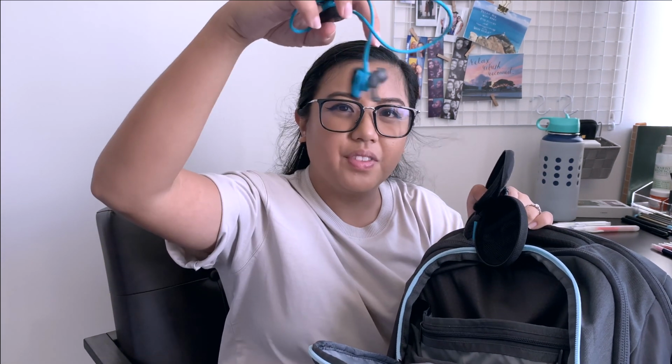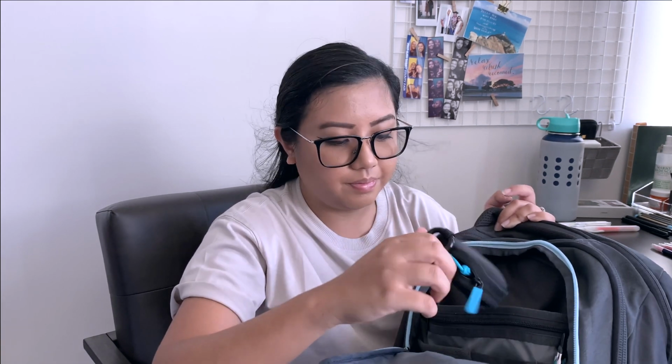The first thing that I have is my Bose earphones, and this is the one that I use whenever I'm walking around campus or going to the gym. It's really nice and it goes around my neck. I like these kind of earphones where it sticks to your ear because I tend to have earphones fall out of my ears, so this one works really well and I like it a lot, and it even has a little pouch with a little clip.